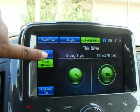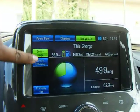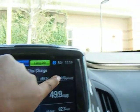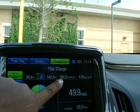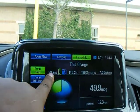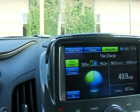Okay, this is driving style and energy usage. I didn't really use these a lot this weekend, but we got 49.9 miles to the gallon. We've used 4 gallons this weekend. We've driven a total of 199.2 miles. 140 of those miles were on regular gasoline, and 58.9 were on the battery alone.